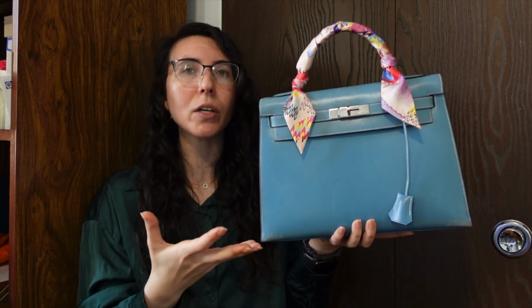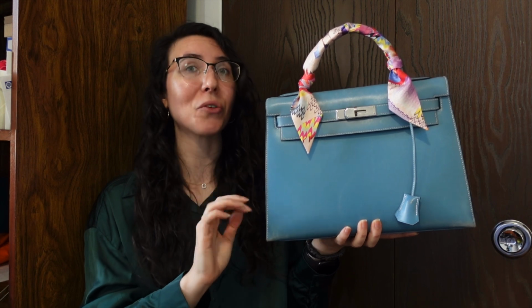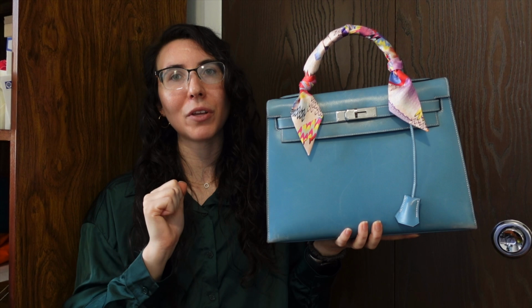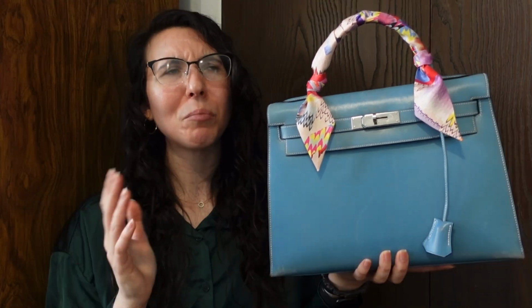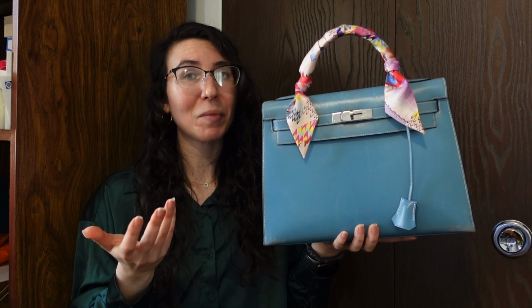It's not like a trendy color. Now, blue jean was discontinued for quite a few years, and they recently just brought it back. Blue jean was just reintroduced into the Hermes, I believe it's fall winter of 2023, so it's just recently released. And it's called new blue jean, but it looks the same as old blue jean. It's pretty much the same color.